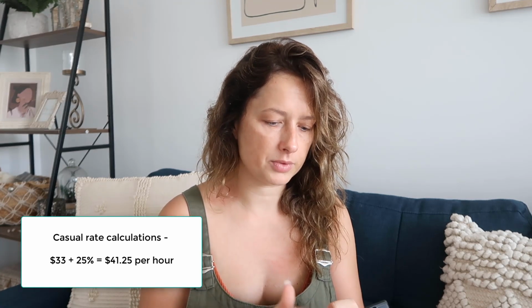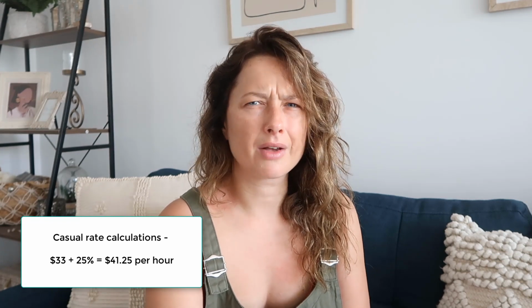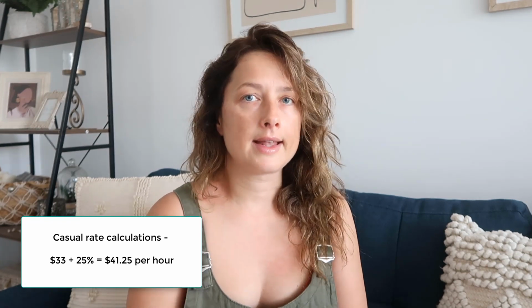As a casual there, on top of that $32 point something, I was getting 25%, which makes nearly $40. Okay, so let's just go back to calculations. Let's do $33 plus 25%. So that makes 41.25. I think I'm on 40 point something dollars an hour.